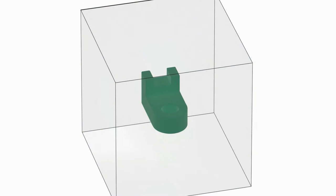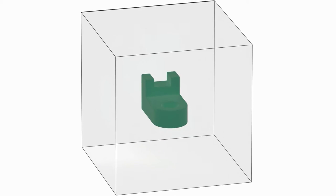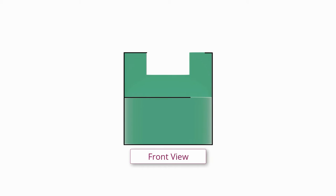To make an orthographic projection of an object, first we imagine the object is suspended in a glass cube. We then look at the object from different faces of the cube and draw what we see on the faces. First, we look at it from the top and draw the top view or plan. Then we look at it from the front and draw the front view or elevation.